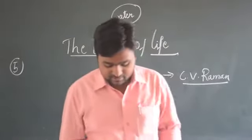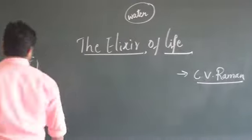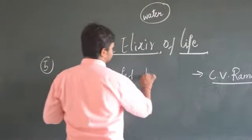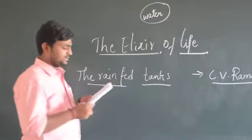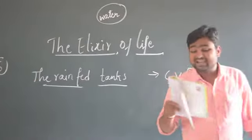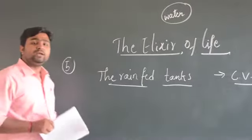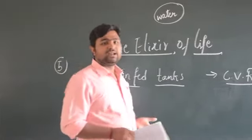Another example he gives here is regarding the rain-fed tanks. What is that? Rain-fed tanks that are so common in South India, alas, often so sadly neglected in their maintenance, are a cheering sight when they are full. So the first thing we need to understand here is, what are the rain-fed tanks?